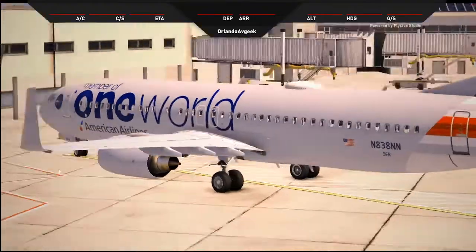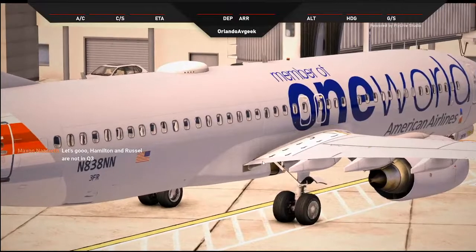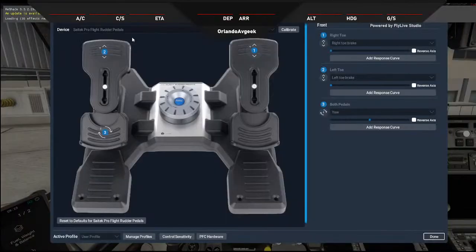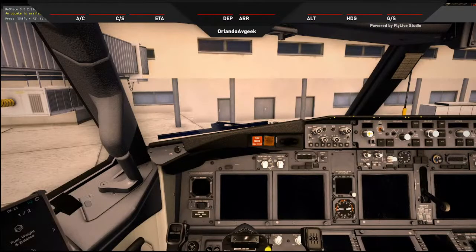Today we are going to be taking up the wonderful 737 NG here for American. Wonderful. All right, so we'll go ahead and get started. We'll turn down our music here. Very nice. We'll also go ahead and turn up our sounds here. We'll open up AirTool. Let's make sure we get the best experience.